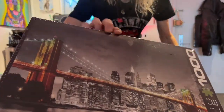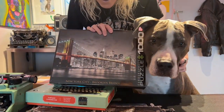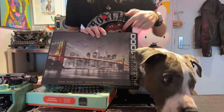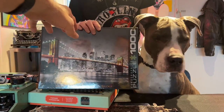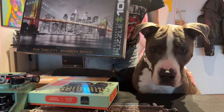Views. New York City, Brooklyn Bridge. Oh, my God. Right from Dumbo. Oh, that is sick. Wow, we took a photo very similar to this one. We're going to have to put it up on our community page. Yeah. Greg B, this is awesome. Awesome, Greg B. Let me see. We have to finish this vintage typewriter puzzle so we can start this one.